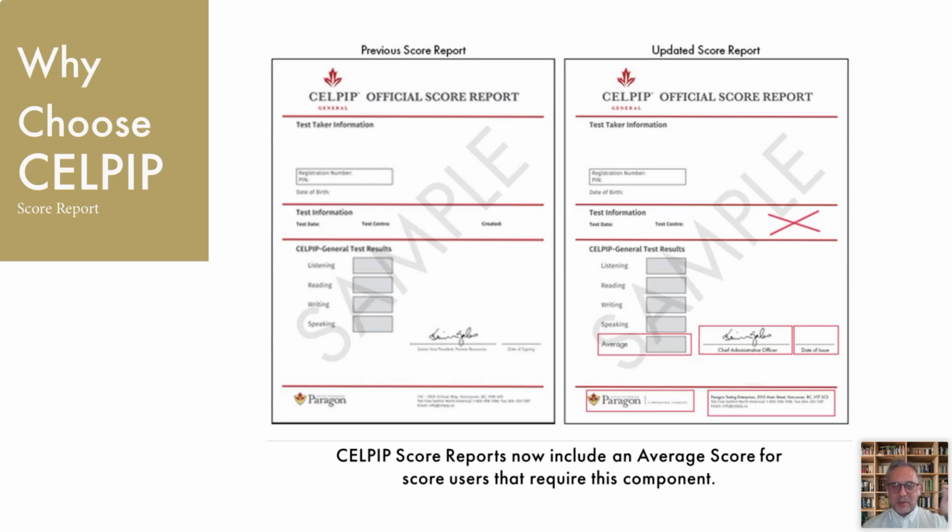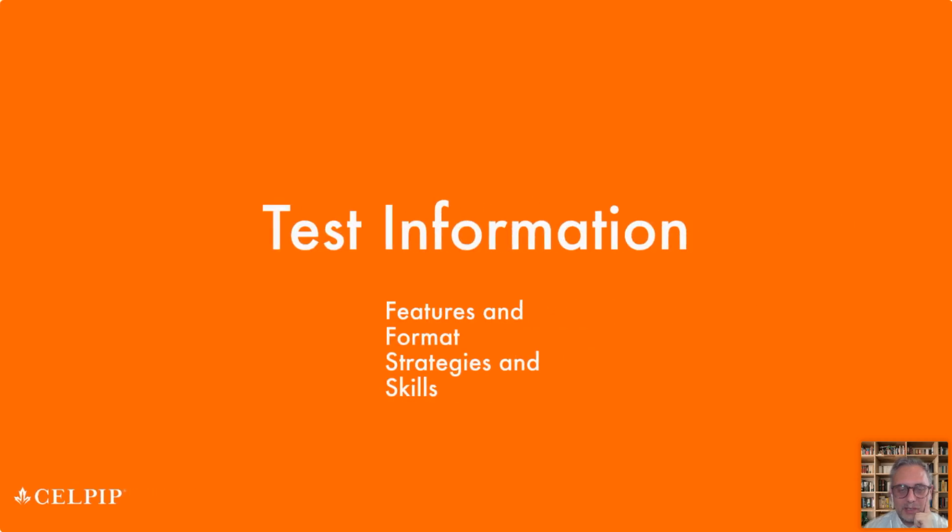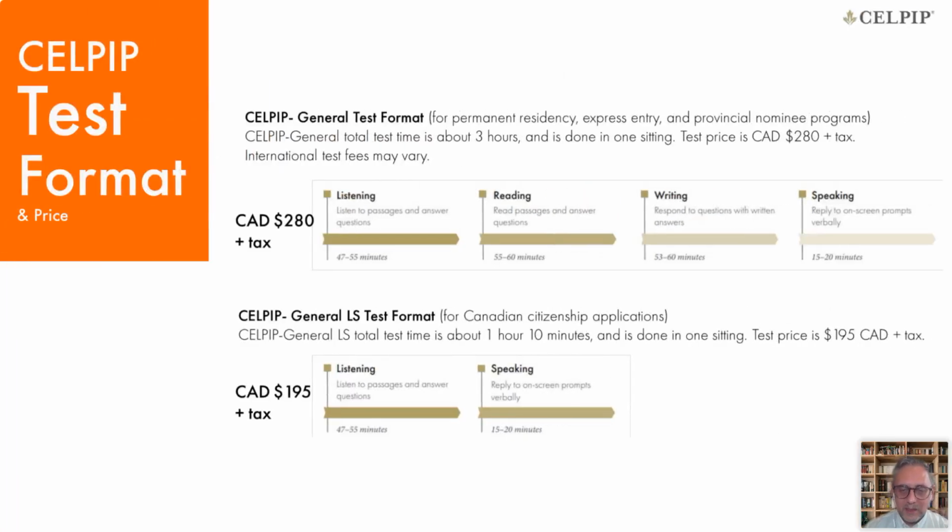Here is a very small sample of a score report that gives you an indication of what you're going to receive when you take your exam, and a little bit about the test information. As we said a moment ago, there are two formats of the CELPIP test. One is the General, the other one is the General LS. This is a helpful slide to retain for later if you have any questions about exactly what these features of the test look like and how long it takes to complete them. This is a very useful slide to retain for future reference.